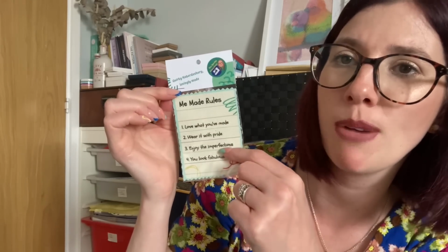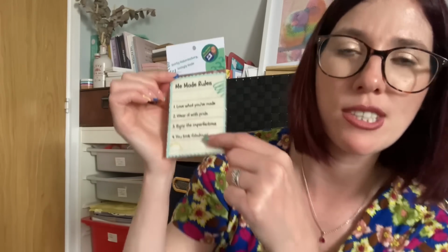I know I can sometimes struggle if I've made a mistake on something or it's not exactly how I was expecting it to. I can sometimes really struggle with that imperfection on that make, but actually that's part of your sewing style, and it should still be really enjoyed. So I really loved that patch.